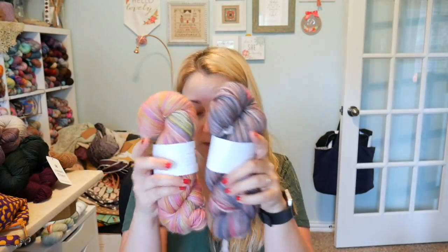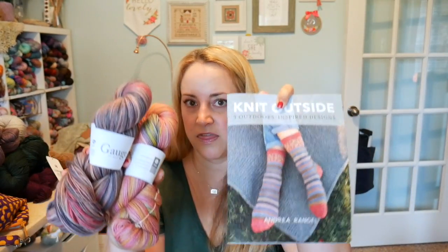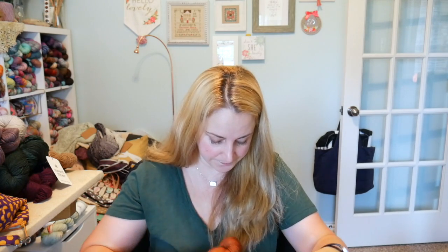So Gauge Dye Works and the patterns, which is kind of great. It's like I bought it specifically for the things. I don't have to decide. I don't have to think about it. It's just ready to go. And every time you make a purchase with them, they put it in these beautiful bags, which was super great. I was literally done buying yarn, and then this was one of my last things, and I thought, oh, Diane, ridiculous, but whatever. I don't care because I love it.